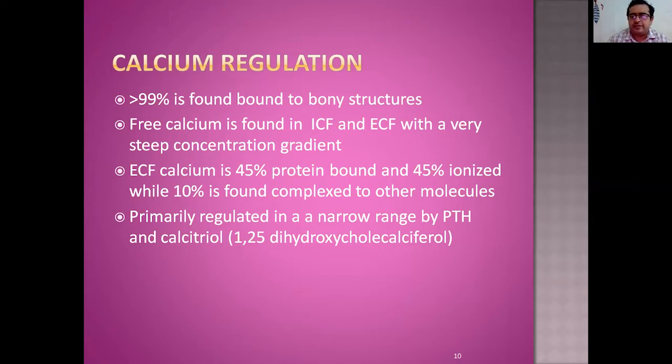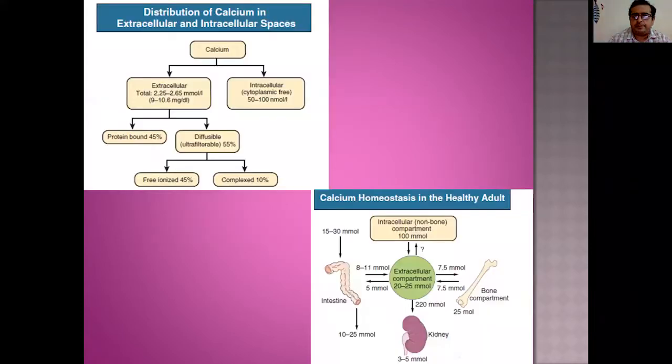It's basically less than half that is in the ionized form, which is what results in the biological actions of calcium. This is again regulated in a very narrow range by parathormone and calcitriol. If we look at the distribution of calcium in the body, we again see that extracellular is between 9 and 10 milligram per deciliter, of which 45% is protein bound. The rest is diffusible, of which 10% is complex, whereas 45% is present in free ionized form.